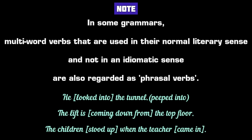Now I want to tell you something interesting. In some grammars, multi-word verbs that are used in their normal literal sense are also called phrasal verbs, even if they do not create a new and idiomatic meaning. For example, in the sentence, "He looked into the tunnel," the verb looked into is used in the normal meaning of peeped into. Still it's called a phrasal verb.